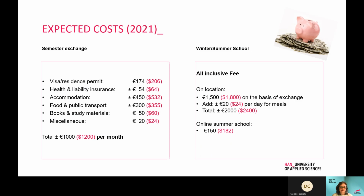I've just got some idea of what the costs would be. So if you came for a full semester, you would have to budget on about $1,200 per month. And for the winter and summer schools, we have an all-inclusive fee, which includes accommodation. The only thing it doesn't include are meals, but it includes everything else, also transport to and from campus. The total for the summer or winter school on location would be about $2,400. But for the summer school, the online summer school that we're holding this June, the costs would only be $182.